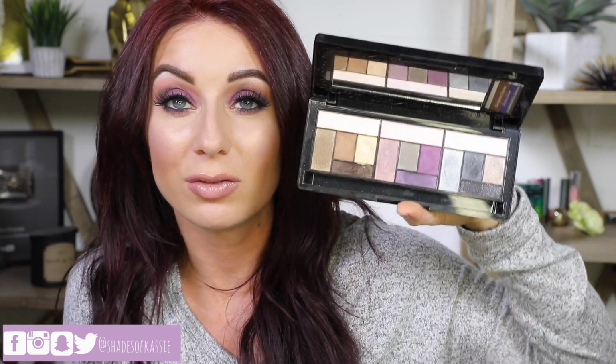If you love it, how do you use this palette? What do you like to pair it with? Because for me, it's hard to blend, it's hard to get a good look. I always have to have other palettes and they always end up looking mucky. So I regret buying this one.